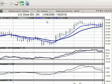Now, with that said, we're going to have a volatile week here. We didn't get the number we wanted from the U.S. non-farm payroll, which is probably going to, in the short term, put pressure on the U.S. dollar index. In short, that's going to put pressure on the U.S. dollar throughout a number of the different currency pairs.